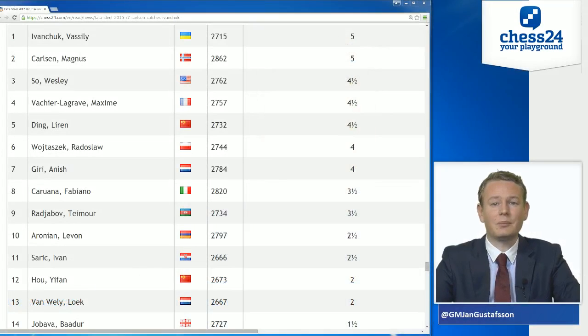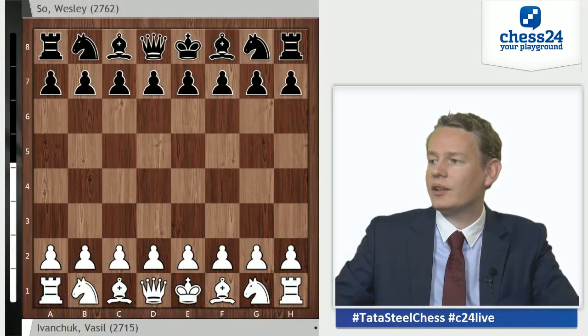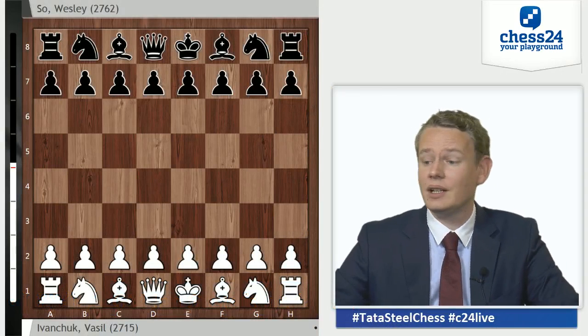If we take a look at them before the round, we see Ivanchuk is in the lead, shared with Magnus Carlsen on 5 out of 7, with Wesley So only half a point behind on 4.5 points. Vasil Ivanchuk, the Ukrainian, had a great tournament so far, as did Wesley So, who's had a very decent outing after a great year 2014 so far in this one as well. So let's jump into the game.